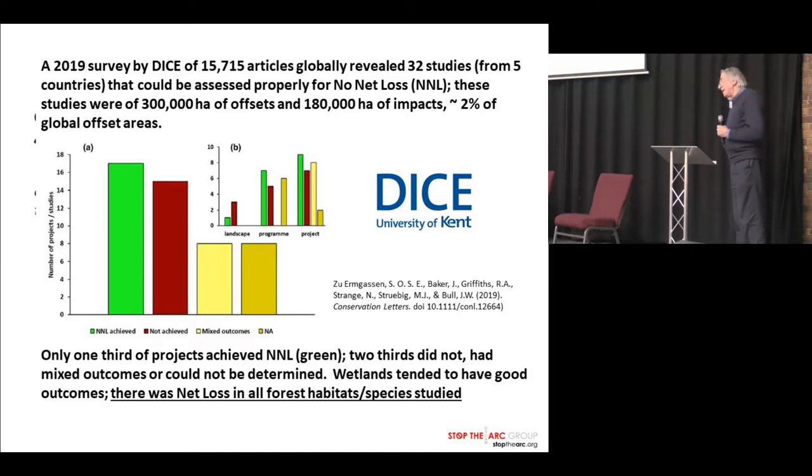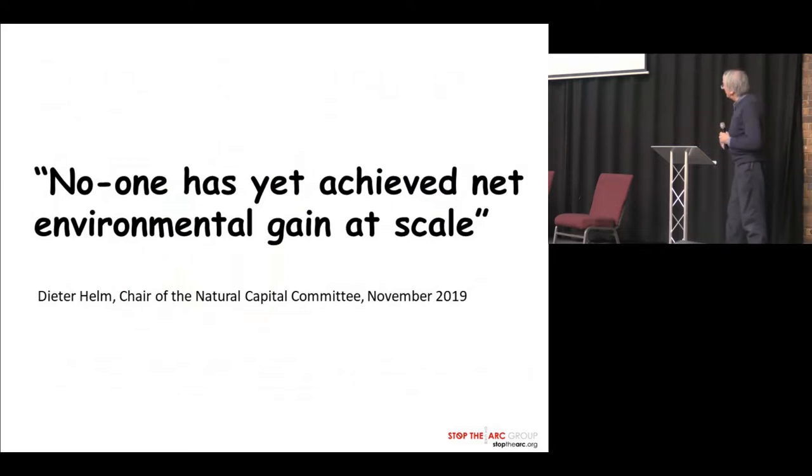The environmental group, the art leaders group, is going gaily ahead saying, we're going to achieve all these benefits, not a problem. We know the science, we can do it. It's just not true. And Dieter Helm, the chair of the Natural Capital Committee, now replaced by the Office of Environmental Protection, said no one has yet achieved net environmental gain at scale. The projects have been quite small. Five counties are 11,000 square kilometres. Nobody's achieved even no net loss at that sort of scale.